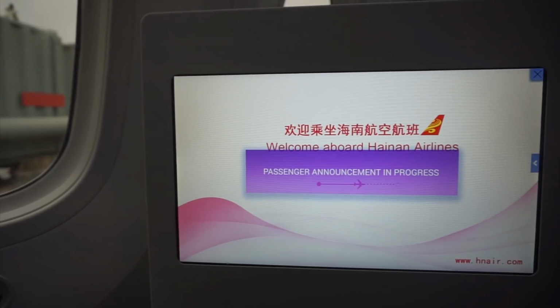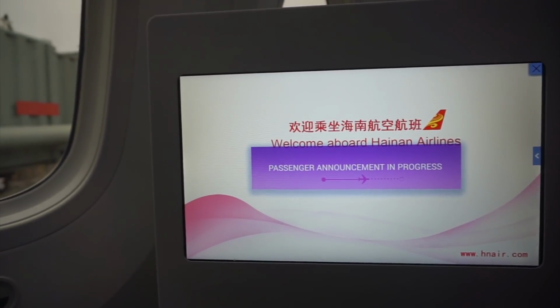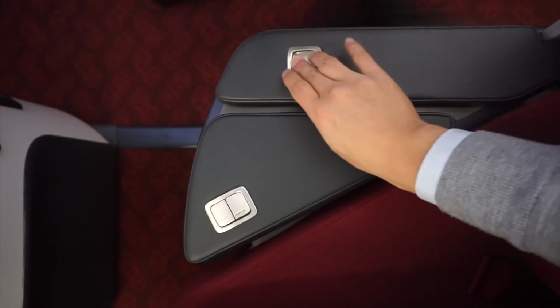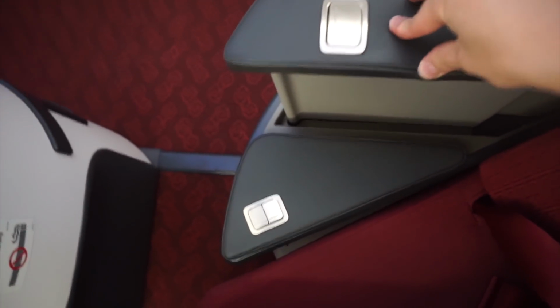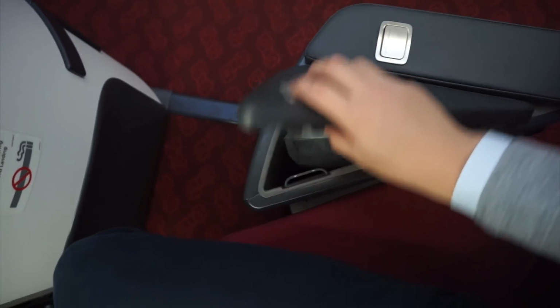Good afternoon, ladies and gentlemen. Welcome aboard Hainan Airlines HU7976 from Toronto to Beijing. We would also like to specially welcome our 40 Fortune Wings Club members on board. The flight time is about 12 hours and 30 minutes. We will be arriving at Terminal 2 of Beijing International Airport. We wish you a pleasant journey.